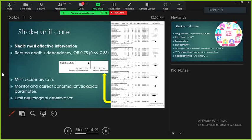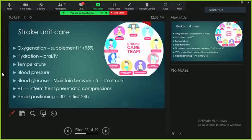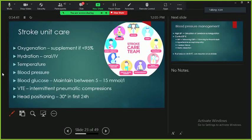The stroke unit has a multidisciplinary team, and they monitor and correct any abnormal physiological parameters that would limit the neurological deterioration of the patient. So what are the components of the multidisciplinary team, or MDT, in a stroke unit? It has a doctor, nurse, pharmacist, psychologist, psychotherapist, occupational therapist, speech therapist, and then the social worker. All these people get together and work toward a single goal: to improve the patient's functional outcome.